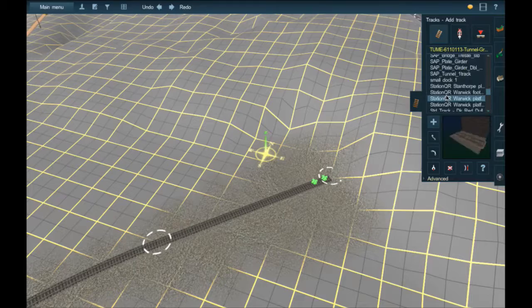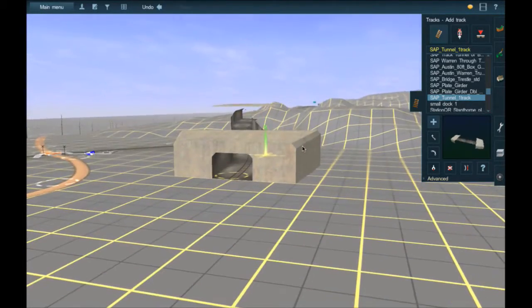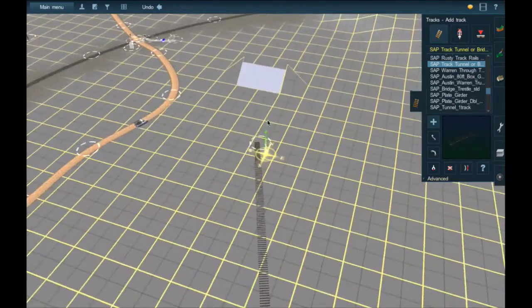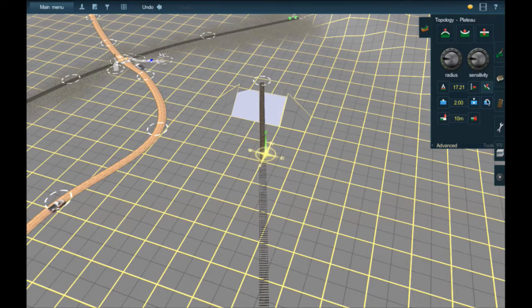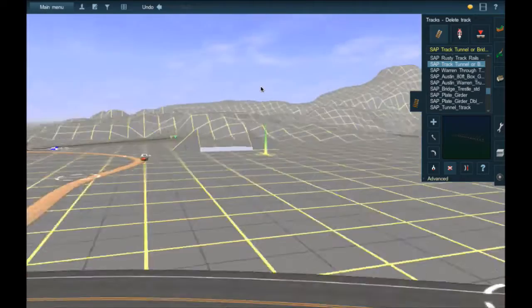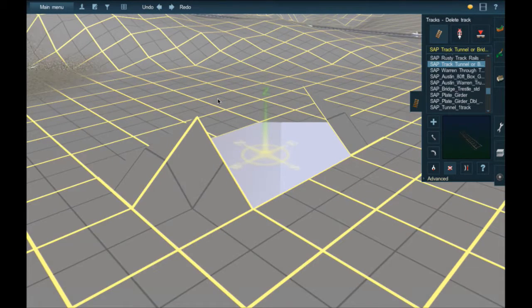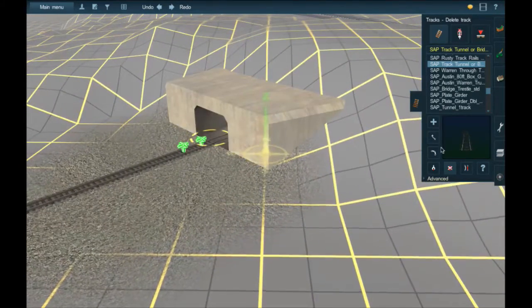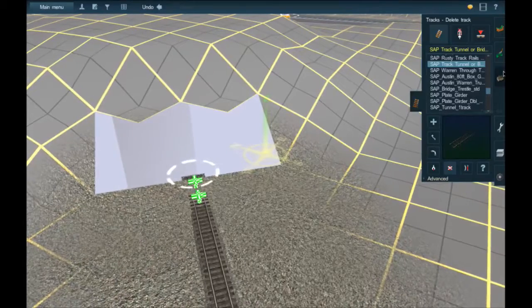Now I just need to find a good tunnel. I think that's exactly what I just used. Yeah, pretty much. Something done went wrong there. What in the world? Oh, great. There we go. Oh, now we got this issue. What in the world is going on here? Oh, this game is going to be the death of me today.